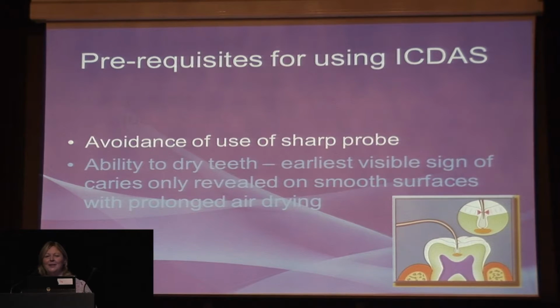And so when I teach ICDAS, I usually have 2 mirrors placed in the hands of my examiners, because these are the best tools to help you find caries. I'll show you the kind of damage it can do.